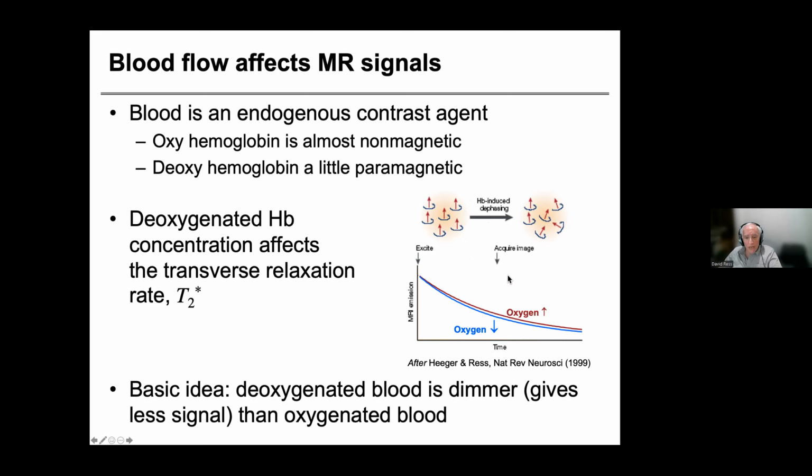And then after waiting a while, our so-called echo time, we acquire the image. The oxygen dependence is such that when the blood is well oxygenated in a voxel, there's a little more signal than when the blood is deoxygenated. So generally, we can make use of the fact that blood oxygen level changes during brain activation. But the basic idea here is that deoxygenated blood is dimmer, gives less signal than oxygenated blood.